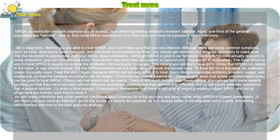If you think you may have an infection, get to the doctor as quickly as possible, as it is always better to be safe than sorry. Lastly, preventing MRSA before infection is the best possible strategy.